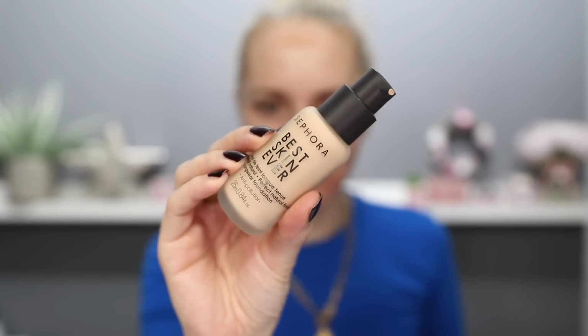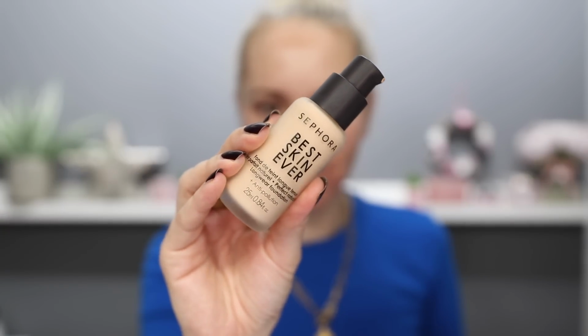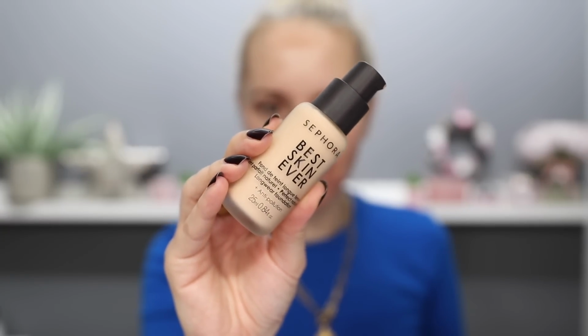So this is the Sephora Best Skin Ever foundation. It's in a lovely frosted glass bottle. It does have a pump.